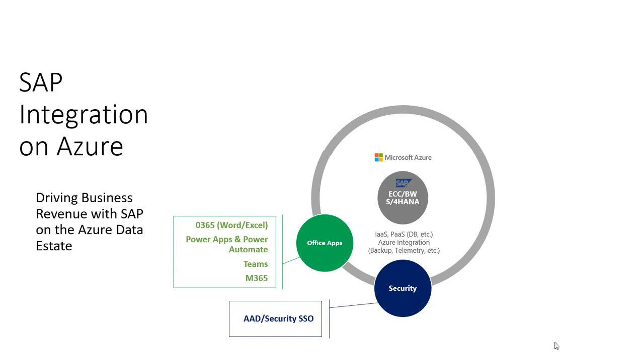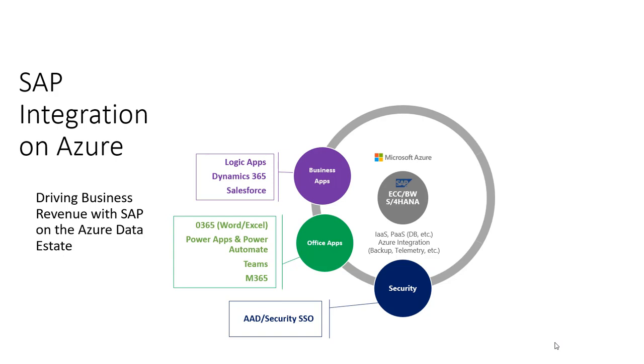All possible with the integration capabilities that Microsoft has offered here. And then for business application, Logic Apps provides you with the integration between SAP and other business applications like Dynamics 365 or Salesforce, so many other business applications that our customers have and use, and allows that to do real-time workflow processing between these business applications so that you can run your business in near real time.